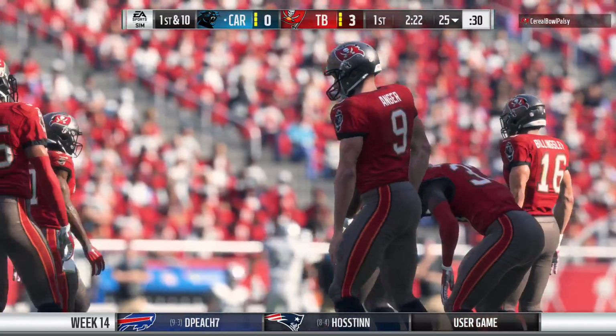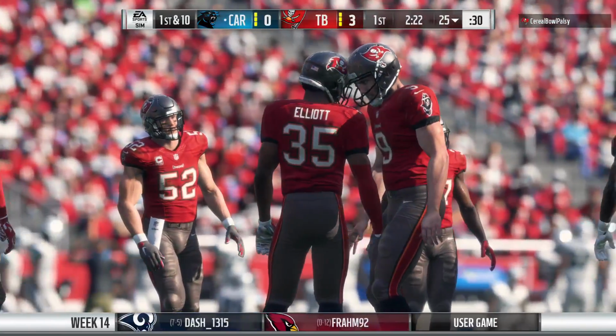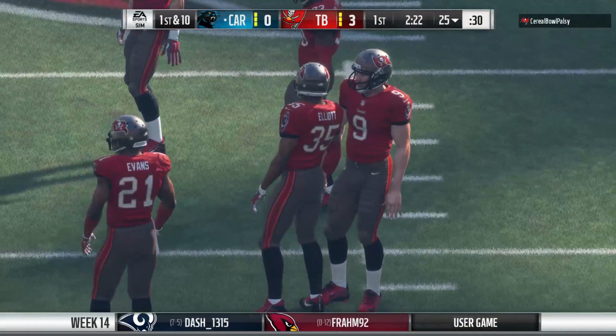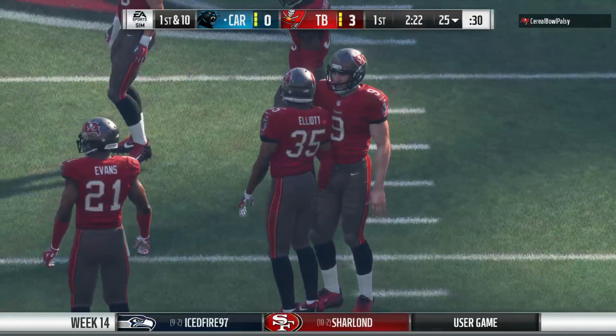Guys, win the line of scrimmage. If you do that, you start to win first down. You win second down. And guess what? You start accumulating first downs, and that's what they need in order to not punt the ball again.